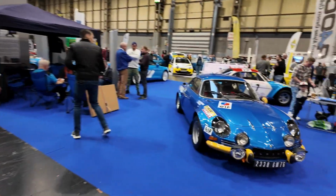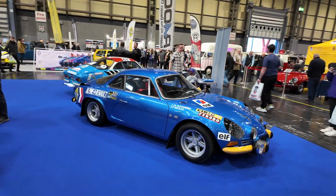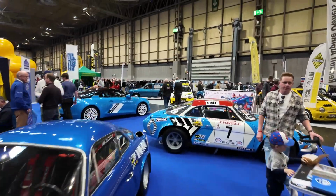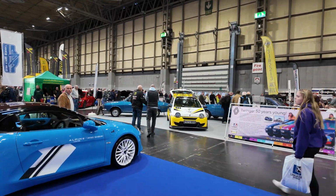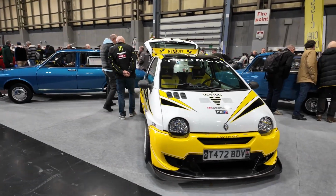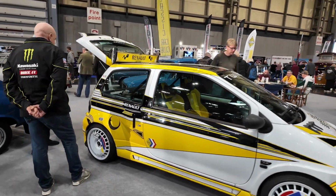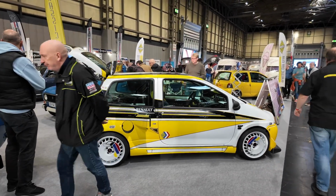This has already caught my attention. Oh my God, I've just seen something else that's caught my attention. Renault Alpine, really stunning car. But just behind it is something that's even cooler, perhaps. It's like a Renault Twingo, but done like a Renault Sport Twingo. Oh my God. That looks so cool. So they did a Renault Clio Sport with the engine in the rear, and this is like a Twingo version of that.